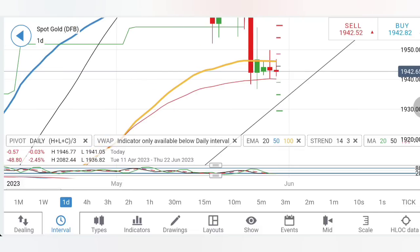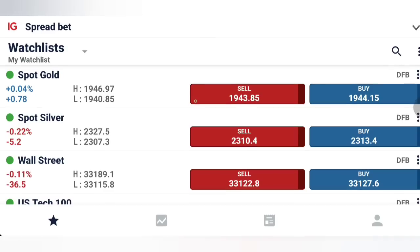Below 1935, we are going to look forward to another round of good drop. You have to trade with caution till then. And above 1950, certainly we can expect a recovery till 1955-60 levels. Trade with caution till then, trade with a stop loss, trade with a trailing stop loss. Now let's have a look at silver.